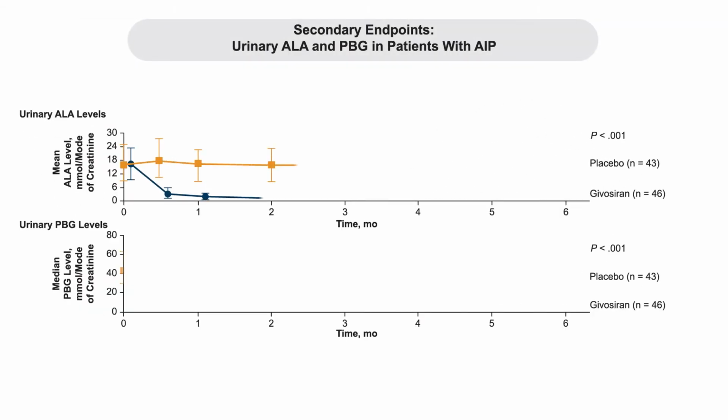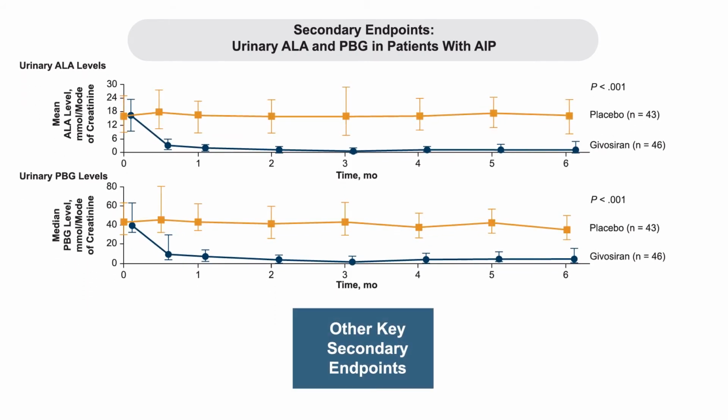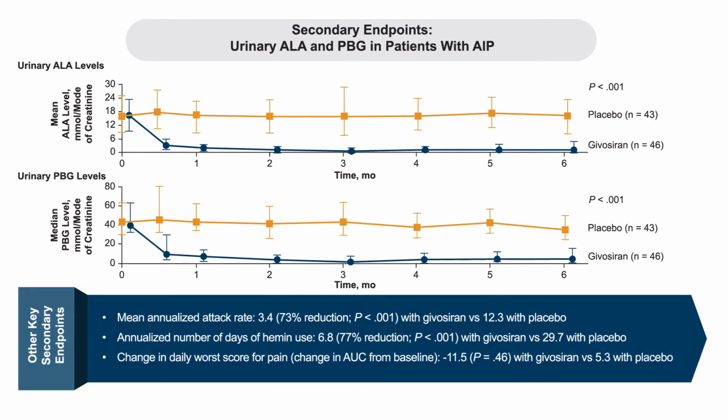The phase 3 trial also showed efficacy in terms of reduction of urinary ALA and PBG levels. In the placebo group, there was no decrease in these levels, but there was marked decrease in patients treated with givosiran. As I mentioned before, the mean annualized attack rate was much lower with givosiran than with placebo. And also the annualized number of days of Hemin use was decreased significantly. And the change or decrease in daily worst pain score was markedly better with givosiran than with placebo.